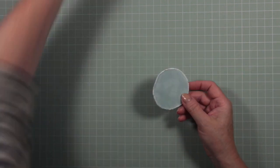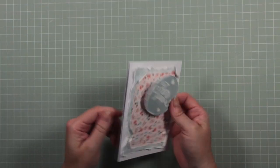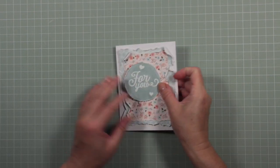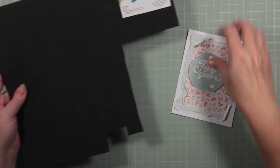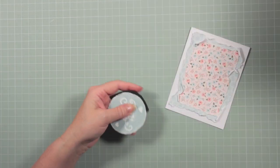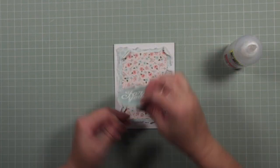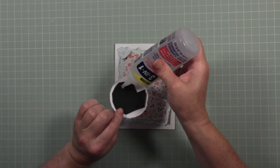Now the ink has dried on my circle, I can add the sentiment that I want to use. It says "For You" and I've used white heat embossing powder to set that. I'm going to use some craft foam to add some dimension to my circle, and I'm just going to roughly cut out a circular shape. It doesn't matter if little bits pop out, you can cut them down. I can glue that in place on my card now.